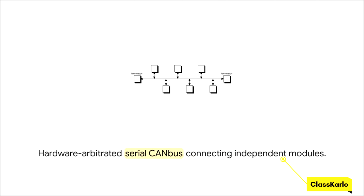This modular approach is often built on what's called a hardware-arbitrated serial CAN bus architecture. It sounds complex, but it just means functionally distinct devices, like your flight recorder, inertial measurement unit, and data acquisition board, act as completely independent nodes chatting on a shared network. The huge perk here, you can swap out or upgrade one specific subsystem without having to redesign the entire rocket.